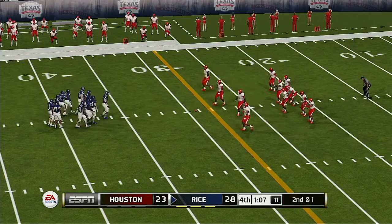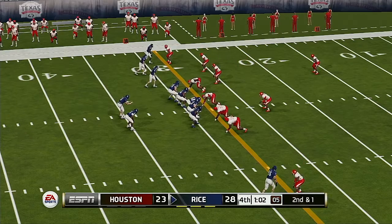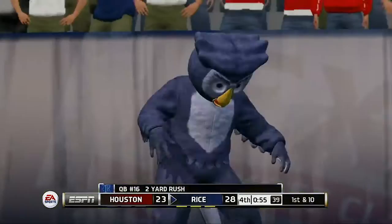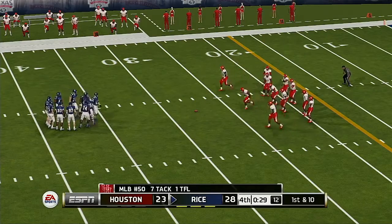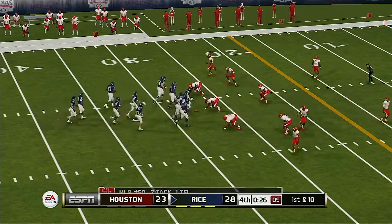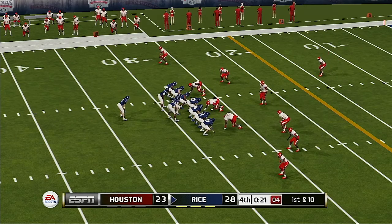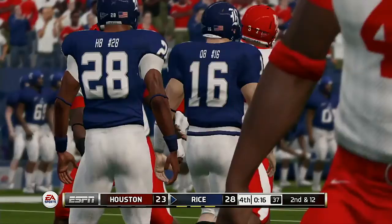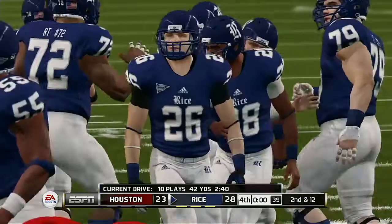And this is the 9th play of the current drive. I got you, Pump. Mike 50, Mike 50. And he hits him hard at the 28. From the 28-yard line, it's first down. And this should be a kneel down as they just try to kill the clock. He takes a knee. It's the 11th play of the drive.